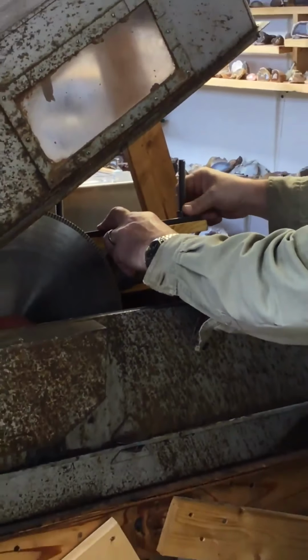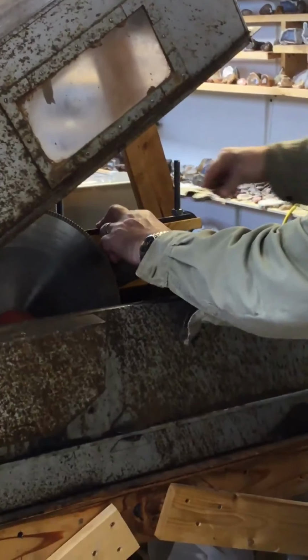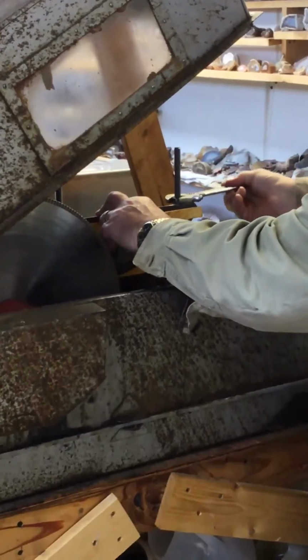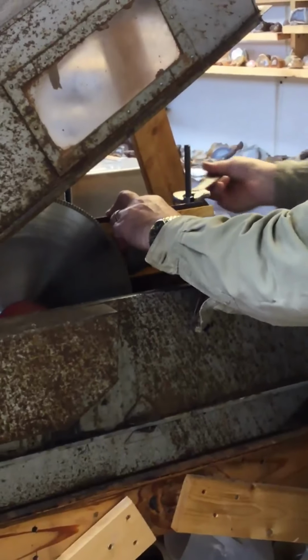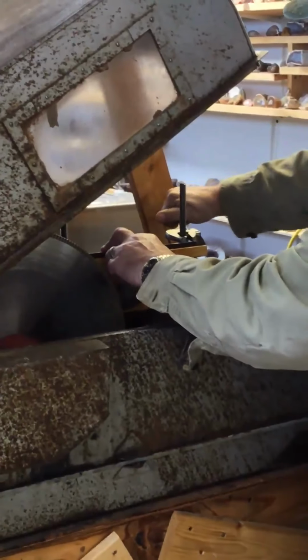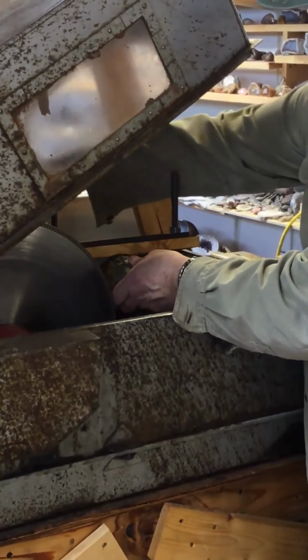You turn down on these nuts, and then you take your wrench and you start tightening. Now, if it isn't in right, it'll pop out when you apply pressure to it here, and hopefully that won't happen. So I'm going to tighten the other nut.